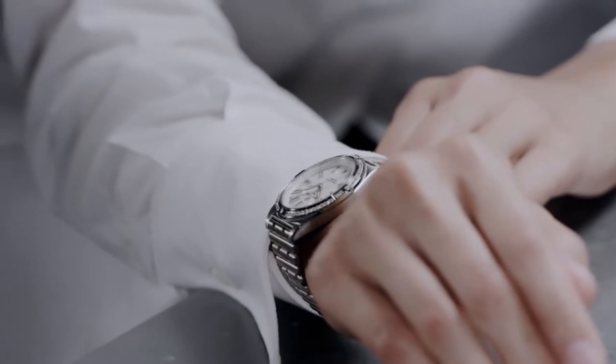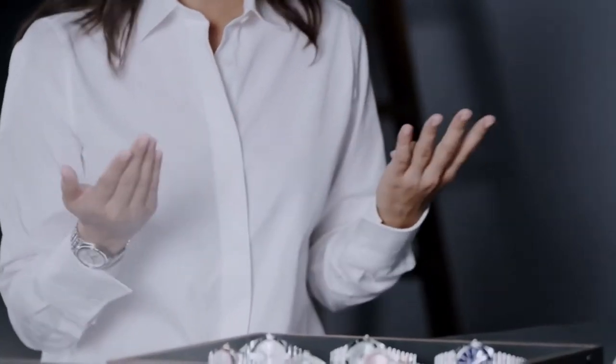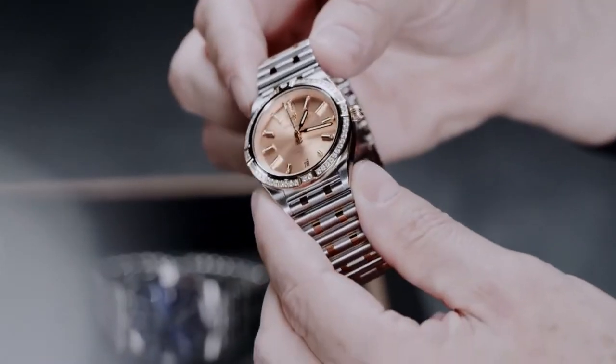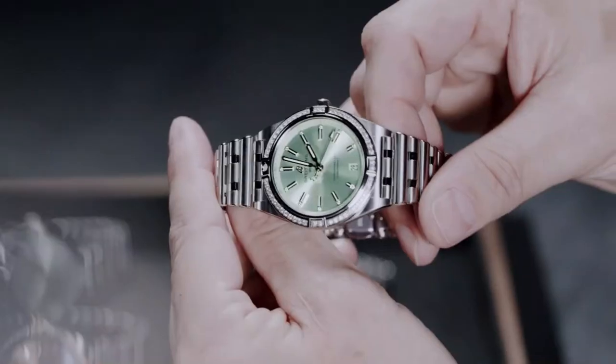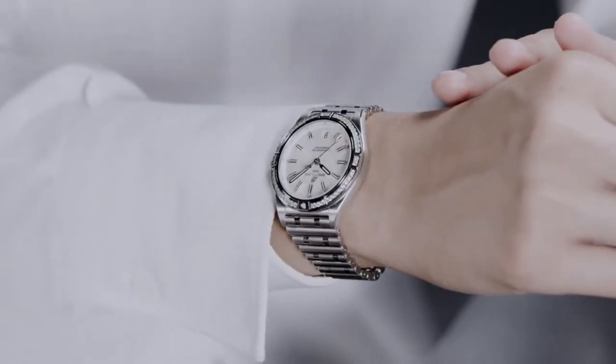Tiffany, obviously you're wearing our new Chronomat model today. So what is your take on it? I love the variety. You have the automatic versus quartz movement, two different sizes, all the different dial variations, and with diamonds or without. I can imagine the watch in any situation, whether I'm at work, with friends, or even on the weekend. So here we have copper with diamond, which is absolutely beautiful. And my personal favorite is the mint green, which is absolutely fascinating. Some classics with, for instance, the blue or the white, which you have here.